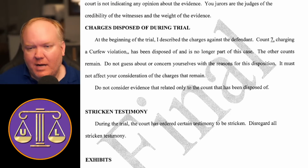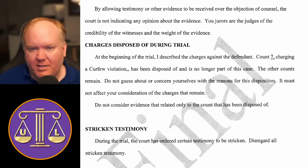At the beginning of the trial, I described charges against the defendant. Count 7, charging a curfew violation, has been disposed of. Oh, this is a mistake. This is a mistake because he didn't put in that count 6 has been dismissed. He says the other counts remain. Oh, geez, this is a mistake in the instructions.